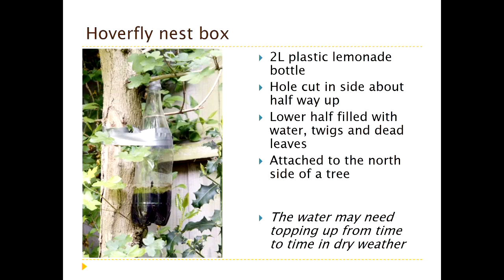This is a hoverfly nest box. Very, very simple. A Pepsi can or a Pepsi bottle or something like that. Cut a hole in the side, attach it to a tree on the north side so that it doesn't heat up and get too hot and too dry. Fill it with water, and within a very short time the hoverflies will be coming in, and you can actually watch the larvae moving around the bottle.